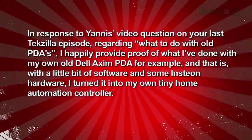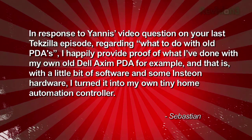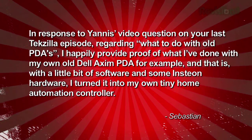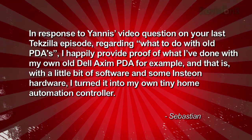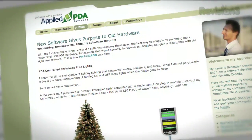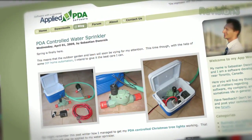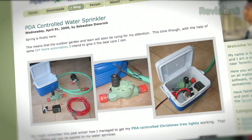In response to Giannis' video question on your last Tekzilla episode regarding what to do with old PDAs, I happily provide proof of what I've done with my old Dell Axim PDA. With a little bit of software and some Insteon hardware, I turned it into my tiny home automation controller. I use it for PDA-controlled Christmas tree lights, PDA-controlled water sprinklers, and when your old smartphone also becomes dated, you can always mount it to your handlebars and use it as an advanced bike computer. Nice. Yeah, that's pretty awesome.